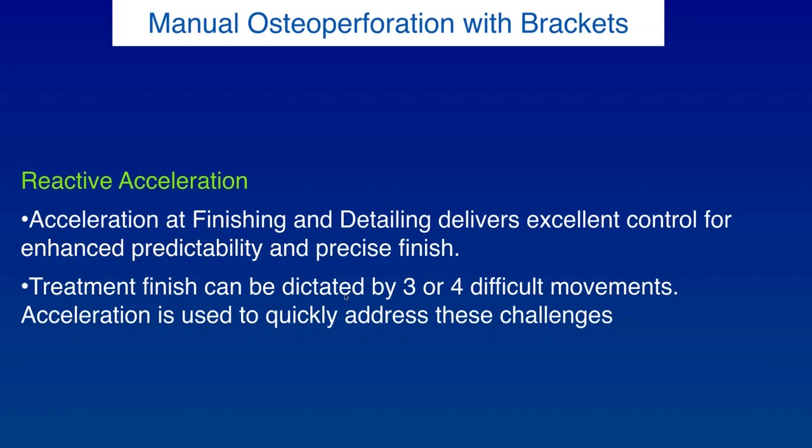So now there are times where we have reactive acceleration, and at finishing or detailing, let's say you're having stubborn space to close up and you're about done, you can go in and do a little bit of perforations in an area that might need some precise finishing. And that will just get you home.